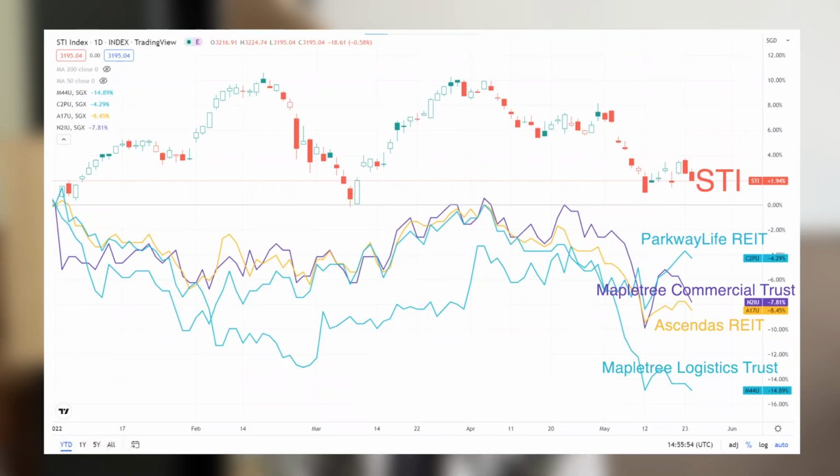So let's look at the 4 REITs that I have in the portfolio, which are mainly blue chip REITs. But from the chart, you can see that all the 4 REITs have actually underperformed the STI year to date, where Parkway Life has the lowest drop of 4.29%. But the STI is practically flat or up close to 2% year to date.